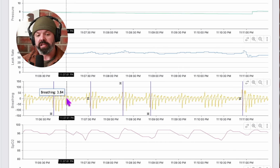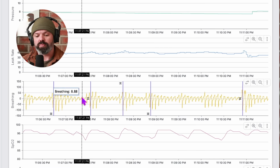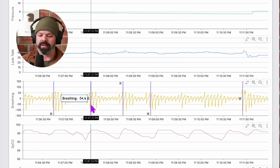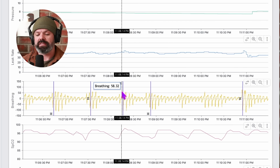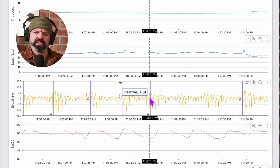And then you can see his breathing gets very shallow. See here? Taking very small breaths. And then at the end, we get great big breaths. And what you can see are these purple vertical lines here, here, here. These are hypopnea flags that are marked by a CPAP machine.